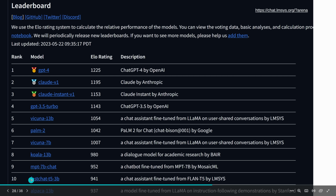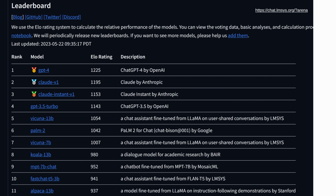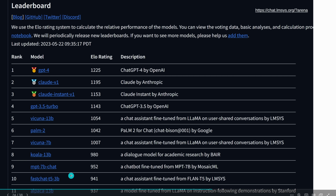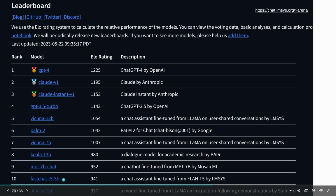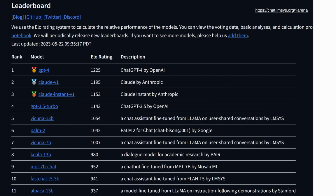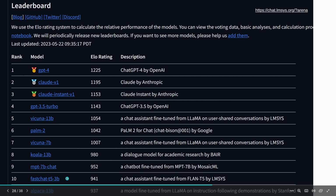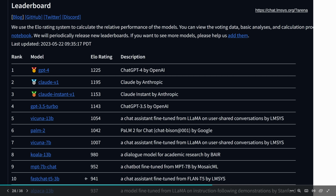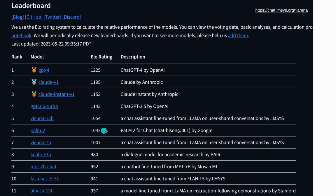And then here at number 10, we have already a T5 model again. And this is just a 3 billion trainable parameter model. So I think here, you see, based on FLAN T5, if you have limited compute resources and maybe can only run a 3 billion parameter model and not a 13 billion parameter model, given your choices, as you can see here, thousands of users and evaluators ranked T5 with 941 points compared to PaLM 2, for example, with 1042.